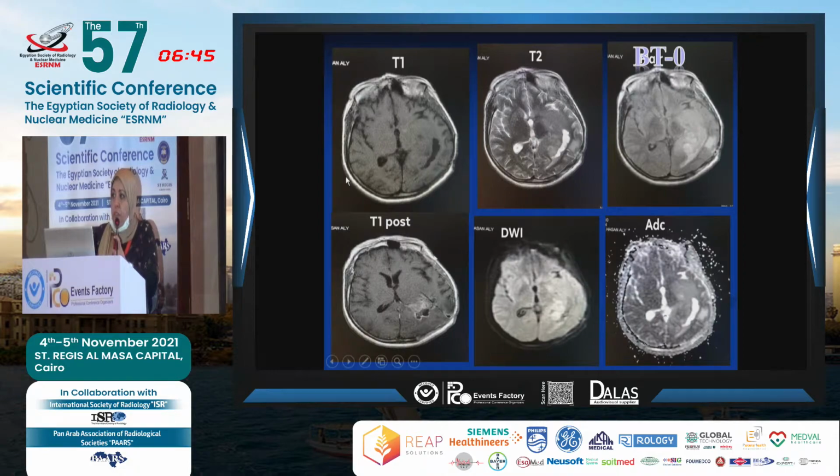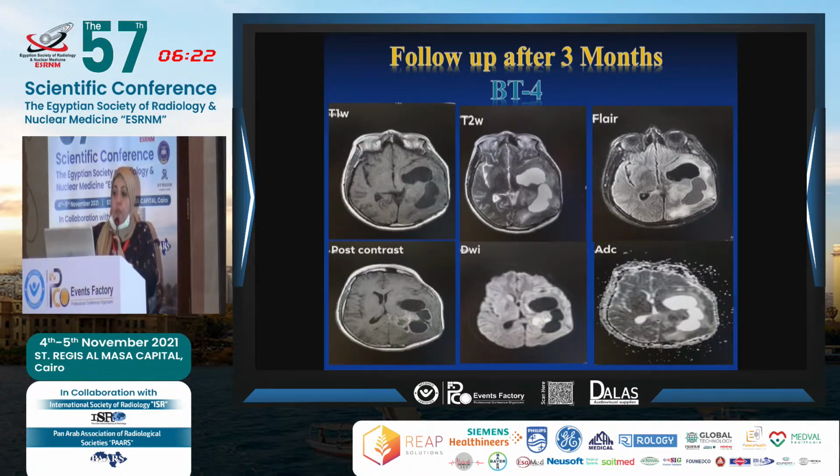Baseline images are very important for first interpretation. Here, this is the surgical cavity. It is filled with CSF on different sequences. There is a heterogeneous signal area at the operative bed with corresponding enhancement and diffusion restriction. This could be attributed to post-operative changes. So score 0 is the need to continue follow-up after 3 months.